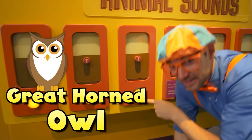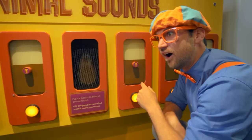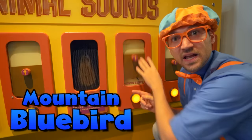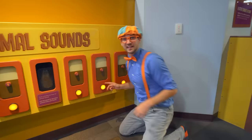Hey, guess this one. Do you know what animal that is? Yeah, that's the jackrabbit. What animal is this? Yeah, the mountain bluebird. Let's act like birds together. Okay, let's do this next one. Ready?